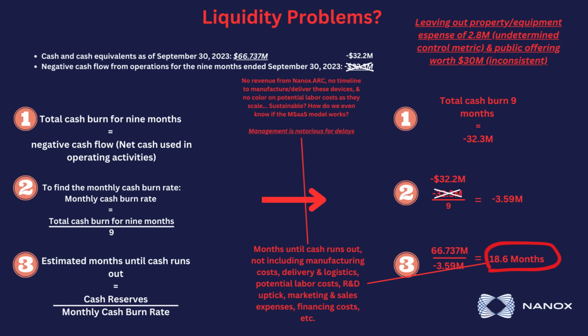And here we go. Since the company does show signs of distress on their balance sheet when looking at the big picture, I also wanted to give a breakdown on the company's liquidity position, which we suspect there may be long term liquidity problems, even with the assumption that the Nanox.ARC is scaled or in the process of scaling. What we are going to do here is calculate the company's monthly cash burn rate with their cash reserves and see how much longer Nanox is able to operate until they run into major liquidity issues.